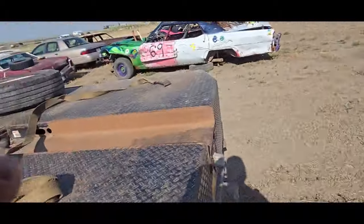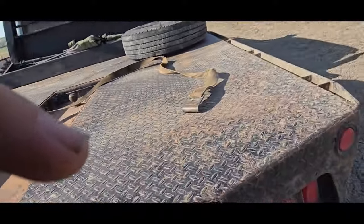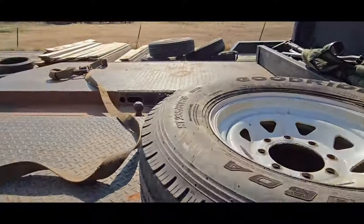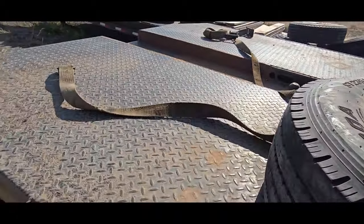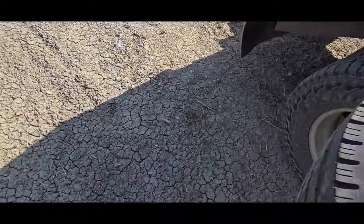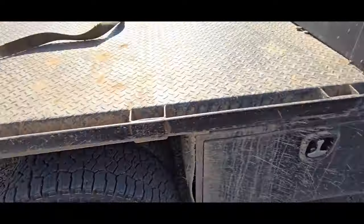So get these unloaded. Oh, by the way, got a flatbed on the old girl. This thing had a transmission out of it for quite a while. Now I got a transmission put in it, and now it's got a flatbed put on it.